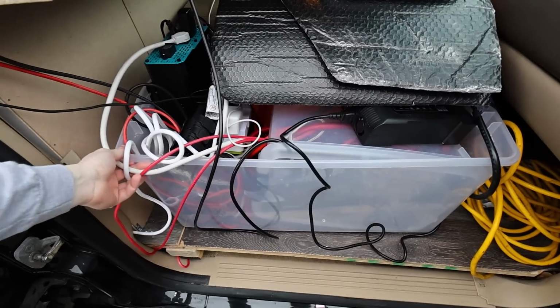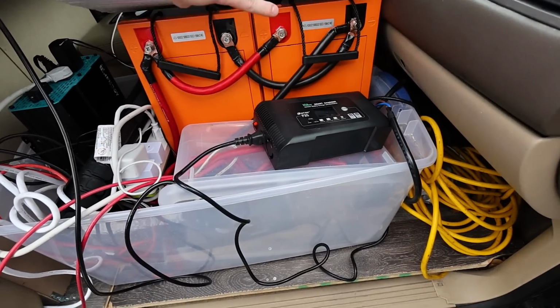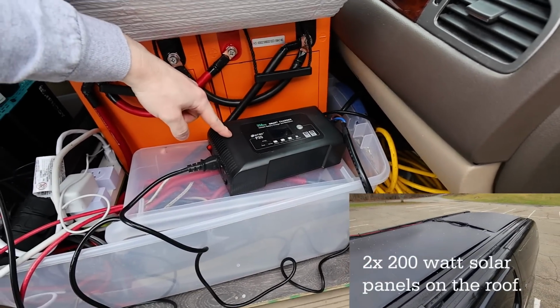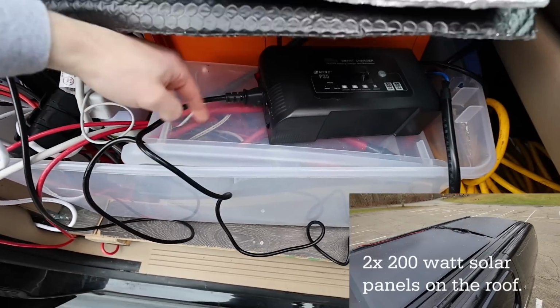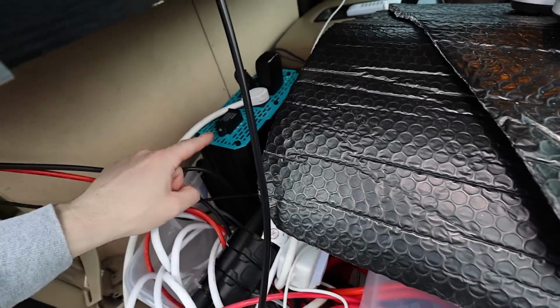I think we covered everything except the front passenger seat. That area is kind of under construction, but I guess I can show you. This entire box holds my electrical system, and that includes the two 200 amp batteries. I got my AC wall charger. There's my electrical circuit board. This is my 2000 watt Renogy inverter.